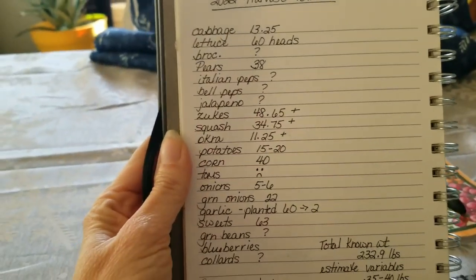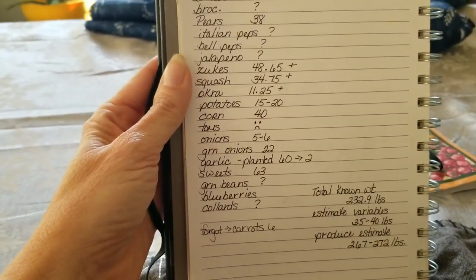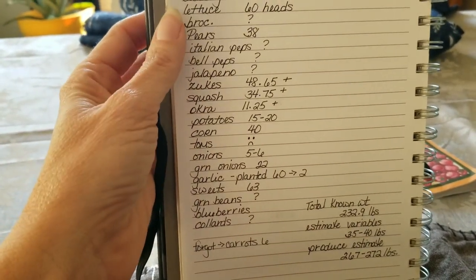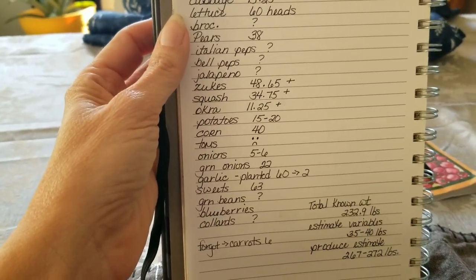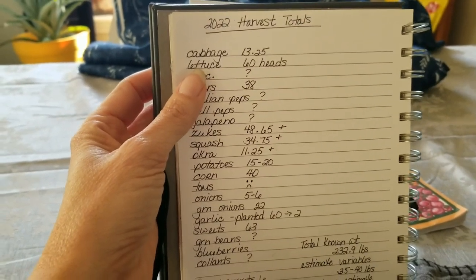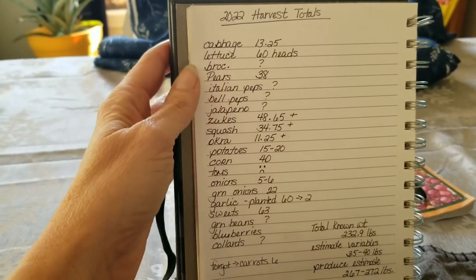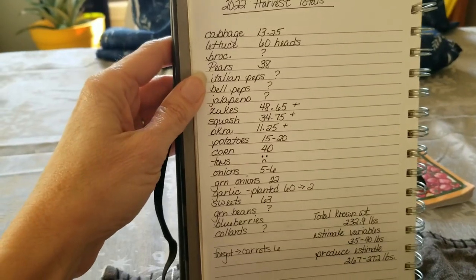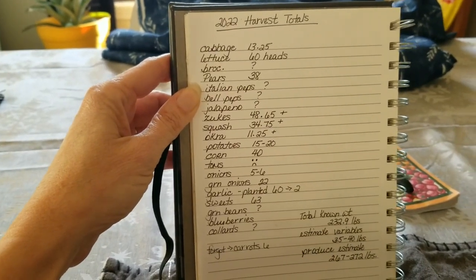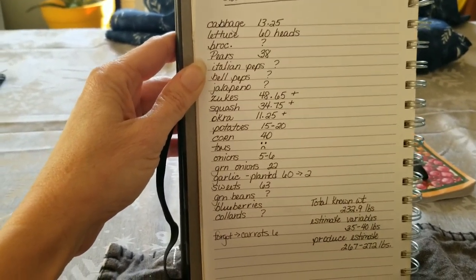The big winners, obviously, you guys saw the sweet potatoes. We had roughly 63, 64 pounds. The cabbage did really well. We had 6 heads at 13.25 pounds. Lettuce, it's hard to weigh that, and you're only picking here and there. We had 60 heads, all of those made. And then, of course, the pear tree did really well. That only happens every few years, so we may not get anything to really put away this year at all.